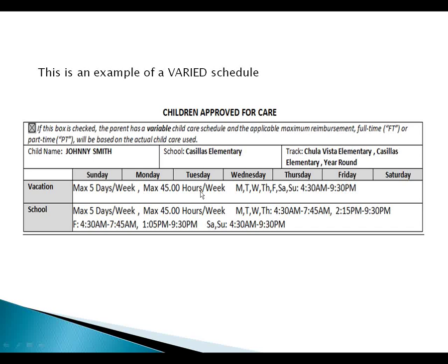So in this case, you will see this section listed a little bit differently than what you may have been accustomed to. It's very specific based on the maximum number of days the parent can use, within what time frame. So you have to look at all of the factors to determine when the parent can really use care. If they use care outside of their certified need, then the parent will be responsible for any difference that CDA is unable to reimburse. In this case, each child will have their own certificate.